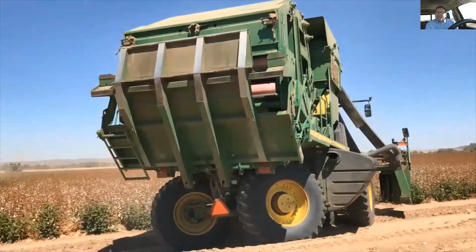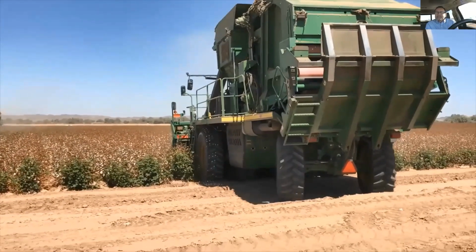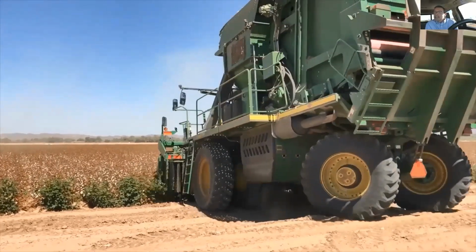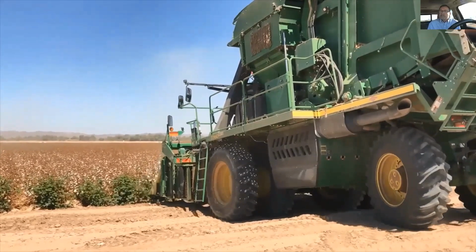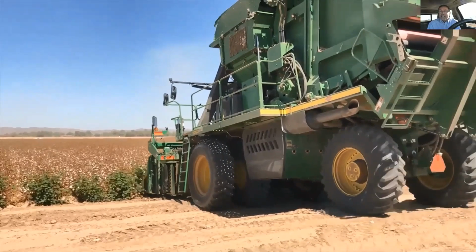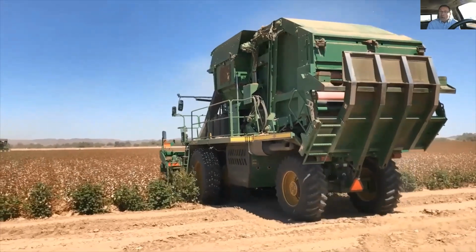Can you give them an idea how much a piece of equipment like this might cost? Yeah, so this is a John Deere picker, and this is one of the newer versions of the John Deere picker. And this one new is about $600,000. Now that is a lot of money, and this is not what I own. I own one of the older styles.